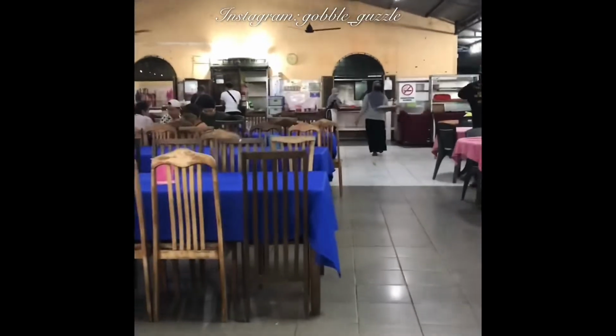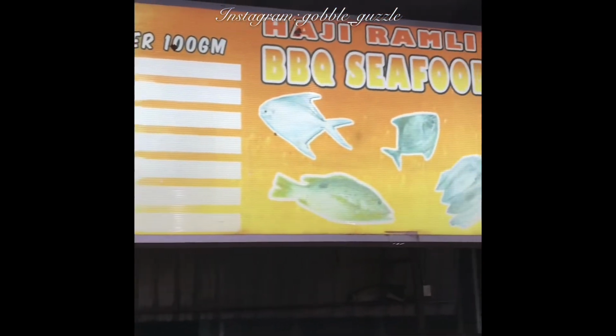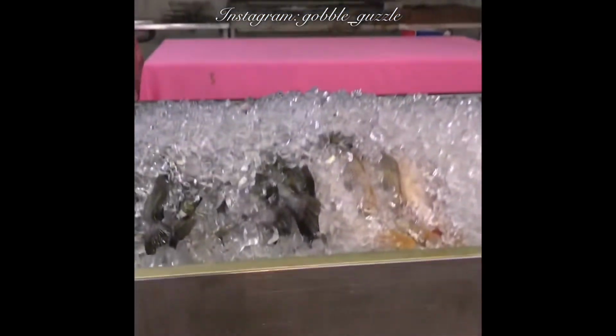The original Haji Ramli also had a very rustic setup. It had these little cabanas, and inside the cabanas, they have little scattered Thai cushions and all the nice little touches. It's very different from how it is right now.